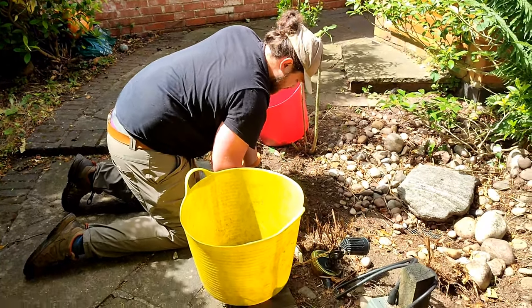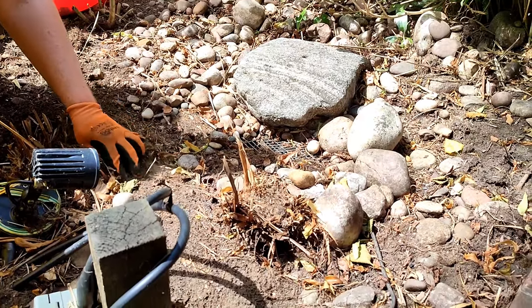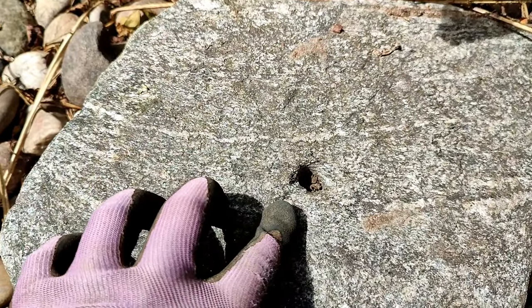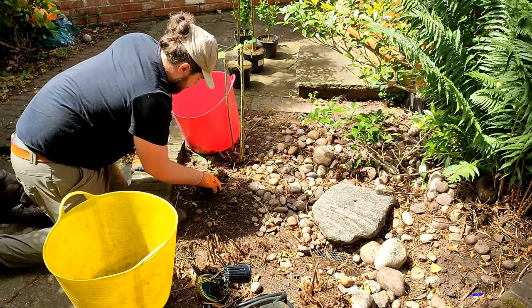Okay, so Will's on it today. He's going to remove all these stones to see if we can work out what's underneath. And we have discovered a hole in this stone. So I'll put you on a time lapse and check it out.